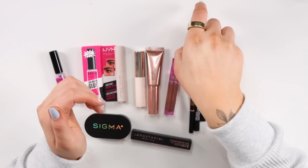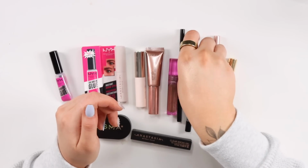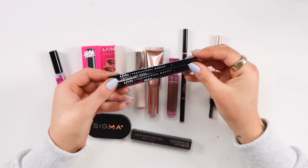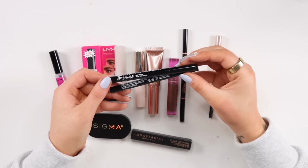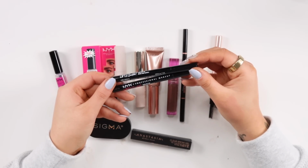And then for my go-to brow pencil, I'm currently using the Anastasia Brow Wiz in Medium Brown. I have 2 of the NYX brow pens. I have one in brunette and one in espresso. The espresso one is really low right now, but this is my favorite brow pen. It's so inexpensive, so great at drawing in those brow-like strokes.